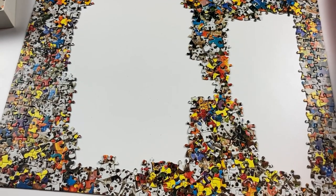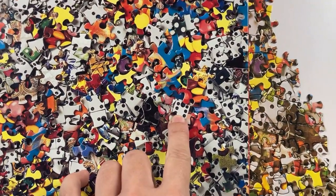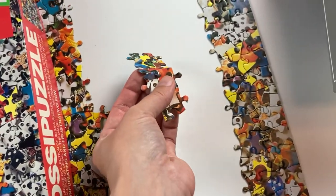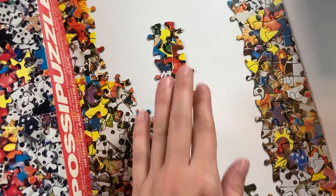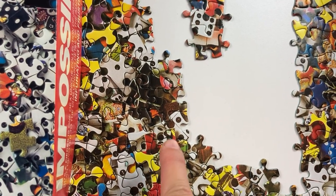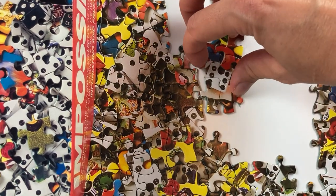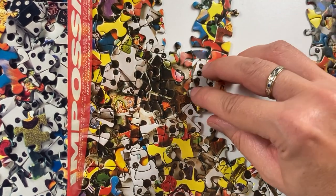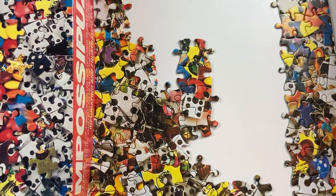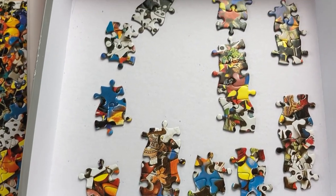So, according to the box, this number six dice here, which corresponds with this number six dice here, should go, so there's that bit there, it should go, there we are, you see. It should go somewhere around here. There.